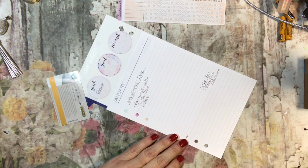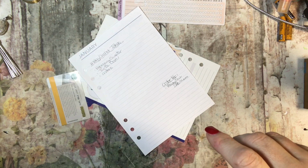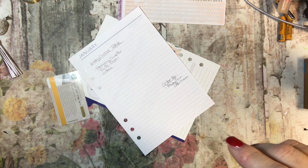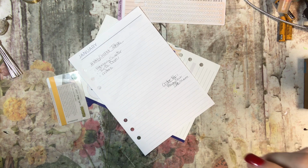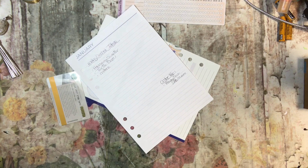Yeah, I'm not sure I like this system. Gosh, I'm really rethinking this whole sticker thing. Interesting.